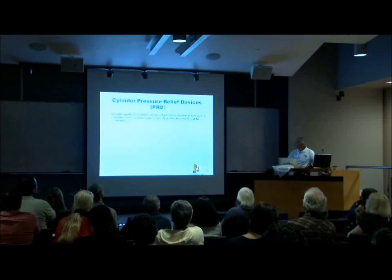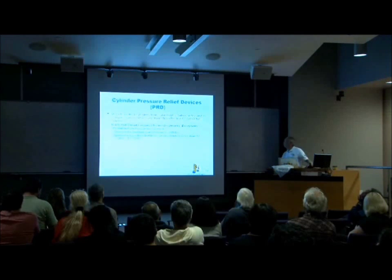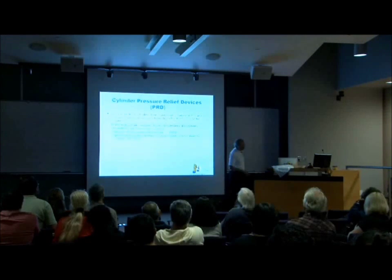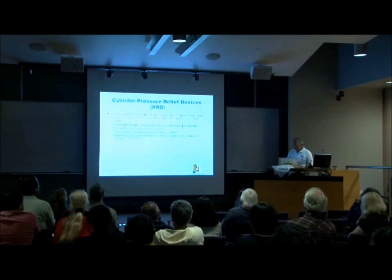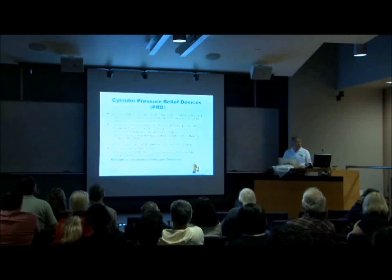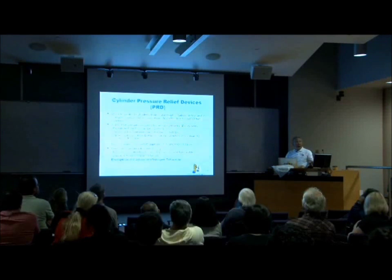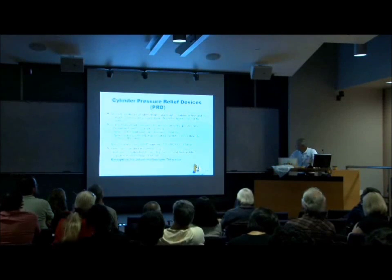Pressure relief device, used to prevent cylinders from catastrophically failing in a fire. In the United States, it's required for most cylinders, but you can't put it on Zone A poisons. Arsine, phosphine cannot have a pressure relief device. Use varies around the world. Europe doesn't allow pressure relief devices for anything, whereas in Asia, they require pressure relief devices for everything. So if you do any international work, you'll see significant differences between countries.